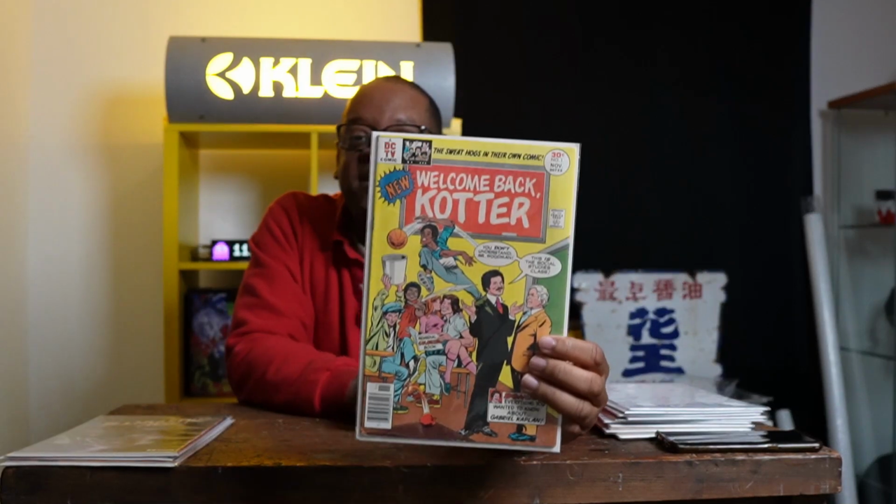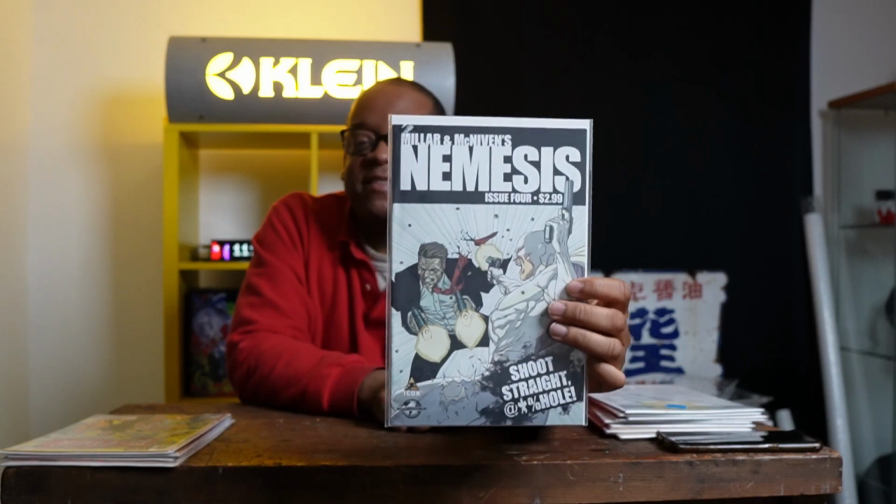And then, Welcome Back, Kotter, number 1. If you're old enough to remember, this is a cool 1970s show that was really popular back then. And this is Mark Millar's Nemesis, issue 4. This is by far probably one of my favorite reads. If you want to read something exciting, if you want to see the quintessential evil Batman, issues 1 through 4 are one of the coolest reads you can read.